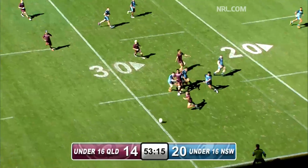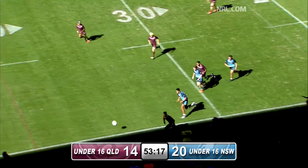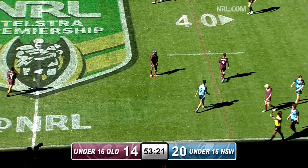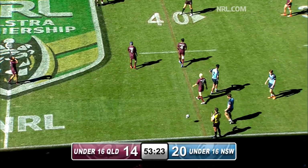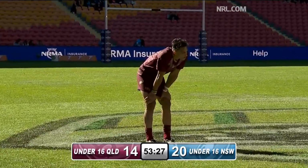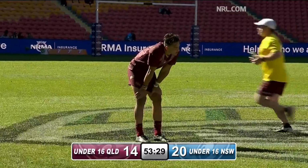Now Higgins just fires a pass over the top that goes into touch. Well, they didn't need that one early in the tackle count, Queensland, because there's still plenty of time left. 6.5 minutes. Just panicked a little bit there.